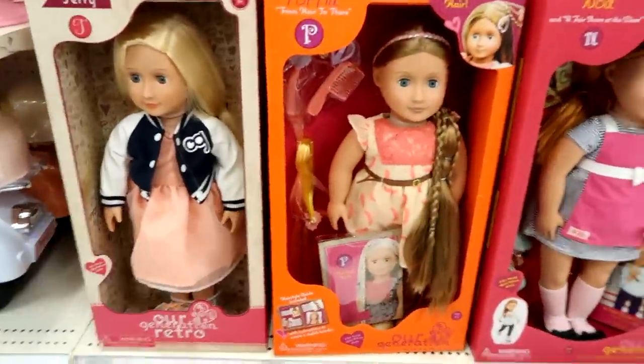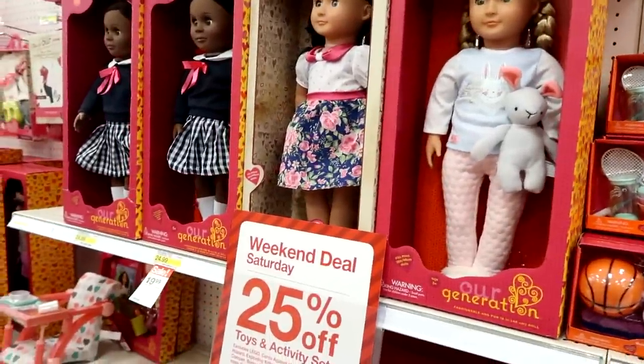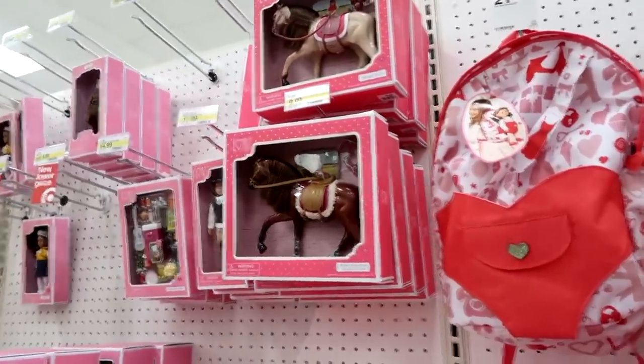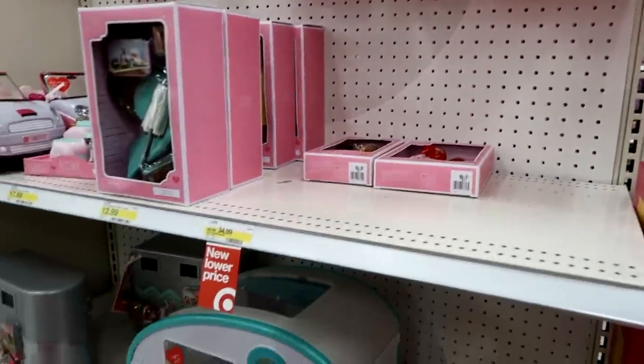Hey, I have her. Jenna's playing with their eyeballs over there. This is such a good deal. I'm gonna try to look for some blind bags and stuff. Here's a little Lori girl horses. This is still kind of picked over though.